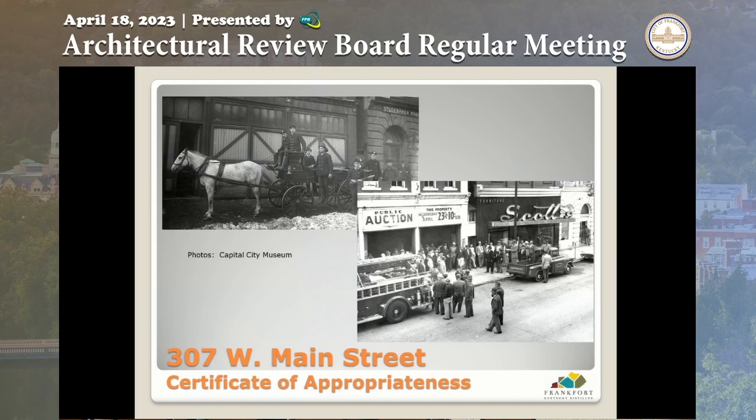I have a few historic photos from the Capital City Museum that provide context for the types of signage previous to this district and in this particular area. In the upper left, you can see a picture outside the front of the firehouse. And next door, there's a fascia sign for Studebaker wagons. And below, at the time the building was auctioned in the 1950s, the signage had changed pretty dramatically. You can see the front of the adjacent building is now covered, and there is a canopy with large lettering.